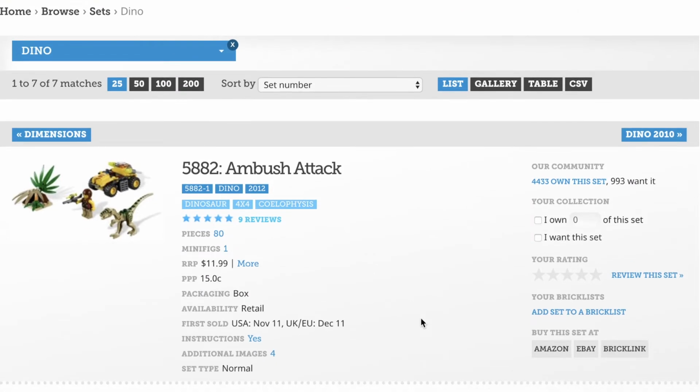And let's get right into it, guys, with the smallest set of the wave. We have 5882, the Ambush Attack. This is a small set I do actually have right here on my shelves to the left of me. This retailed for $12, 80 pieces, one minifigure and a dino. I feel like it was a little higher on the price per piece, just mainly because of the dinosaur piece. All of those are one mold, the smaller ones. So that's pretty much the reason for that.